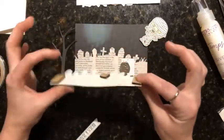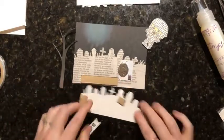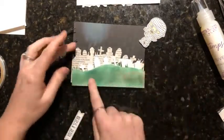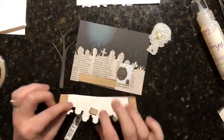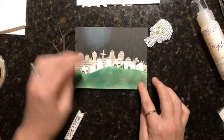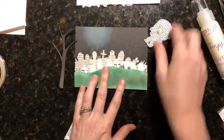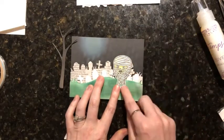So I did a double layer on either end because I knew it would fit. I did a double layer here because, well, it was easier than me trying to guesstimate where I would bump into this, and then a double layer here. And I figured that would give it enough stability on there. And I figured out where this scary dude was gonna go.